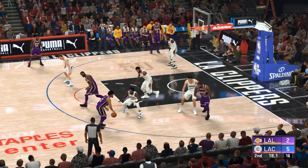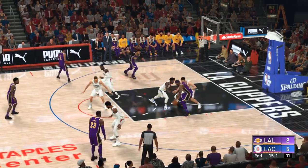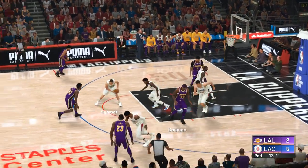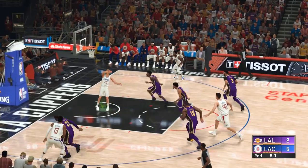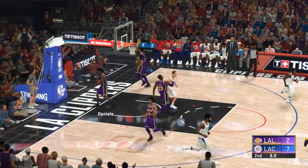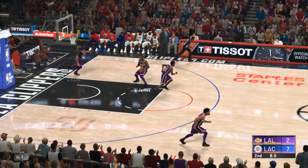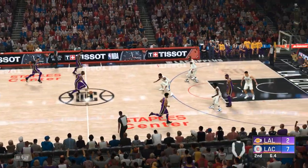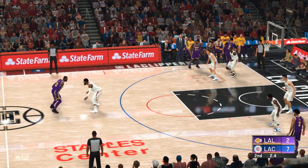Here is Cook. Over to the wing. Shamet with the steal. And now the Clippers on the break. Drops in the breakaway layup. Way ahead of the field. He can do pretty much whatever he wants. Yeah, and defensively, you'd like to see a greater effort to change ends.